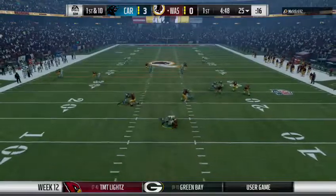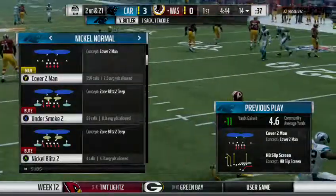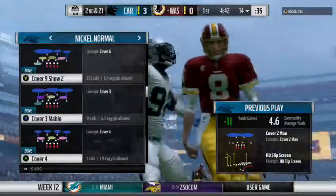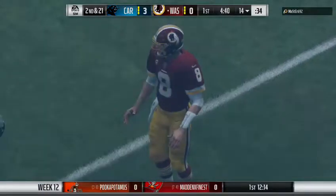On 1st and 10, Cousins. The Panther rush too strong. They get there and take him down. Vernon Butler continuing to fight downfield. The big tackle gets him for a loss of 11.